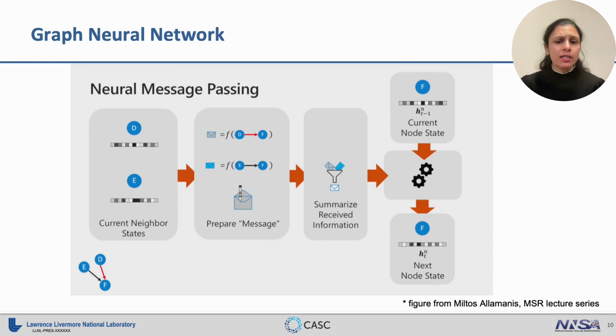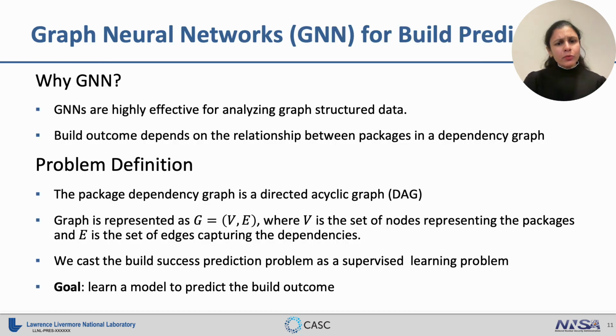This is how GNN is able to capture the inherent relationship between the nodes in the graph by passing messages along the edges, which are then used to generate good representations. So why do we use GNN? So GNNs are very good, very effective for analyzing graph structured data.